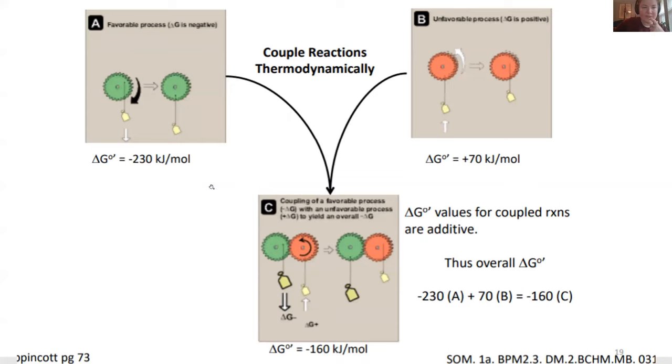So if you have an unfavorable reaction, and then we're going to say this favorable product is ATP. If you couple them together, again, it's going to push that reaction. That's why you have to invest some energy right off the bat in glycolysis, because those are not favorable reactions. You need to get them to go. So you're using that energy that you get from the breaking of that phosphate bond to push this reaction in the forward direction. So next slide.